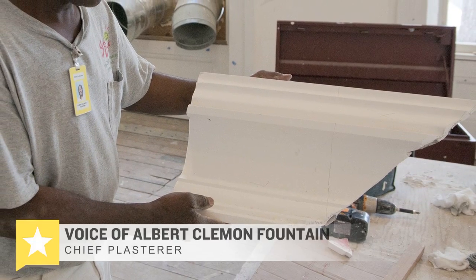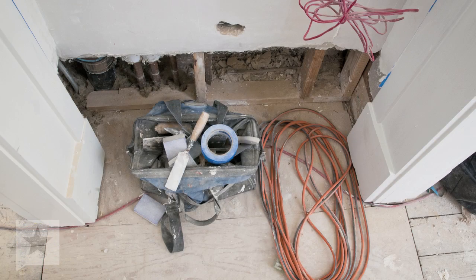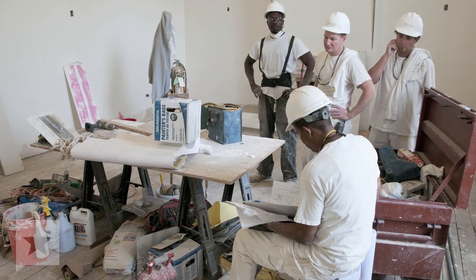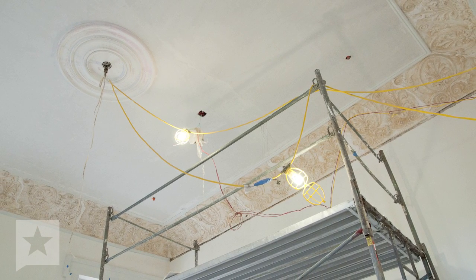It's unbelievable how they could make this stuff as straight and as perfect. We have problems with all the equipment, new technology, and we still have problems matching what they did back in those days. We're just adding to what was here all the time.